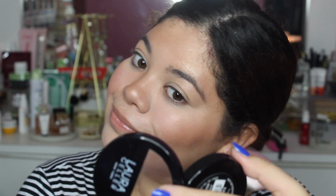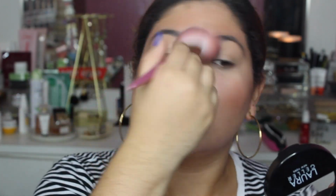So I like to put it there and put a little bit on the nose because I love that rosy effect on the skin, and it's fresh as well.